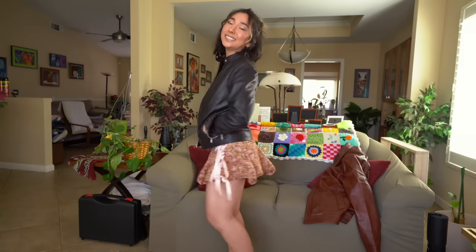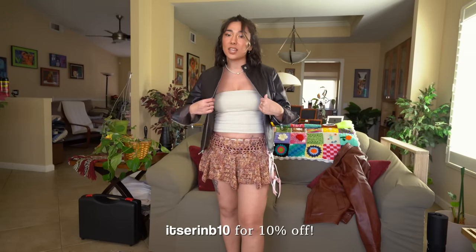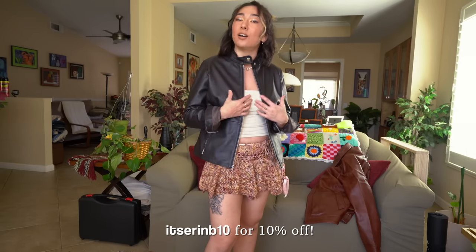This shape, this cut, so feminine. Look at this, so cute. Thank you again, Jacket Maker, for sending these over to me, for coordinating everything. Actually really in love with this jacket.